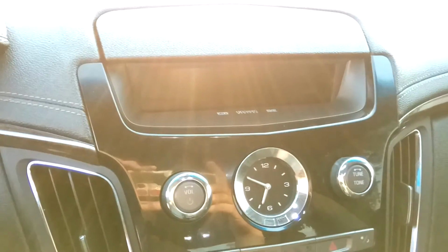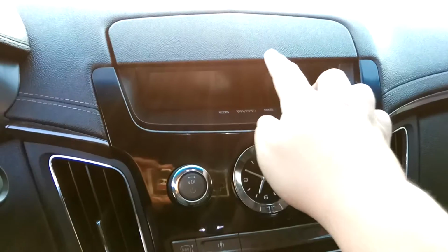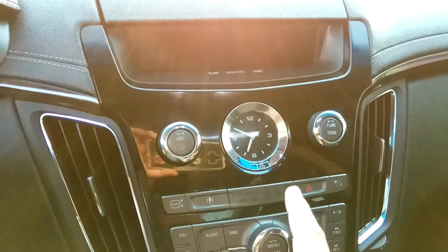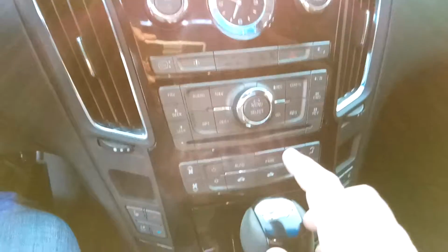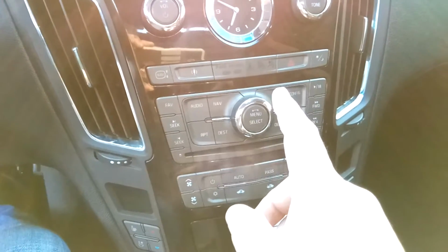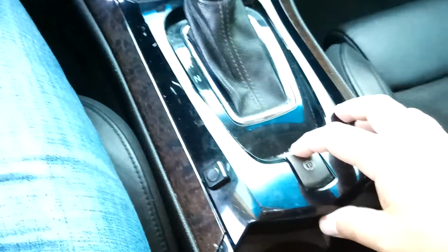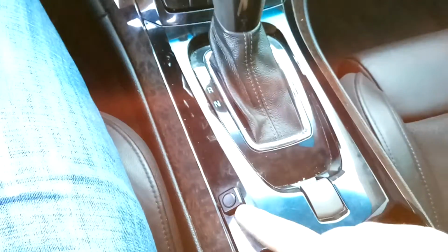Inside, the dashboard has a 7-inch pop-up screen here for both navigation and multimedia playback, an analog clock, as well as a slot-based CD, DVD, and MP3 CD loader. Cup holders are located in the center console, as well as an electronic park brake. And I'll get into this button just a little bit.